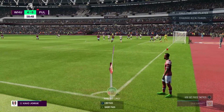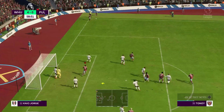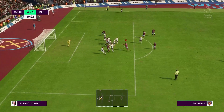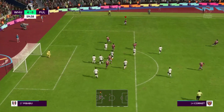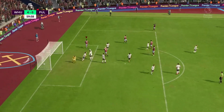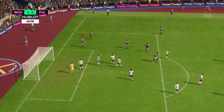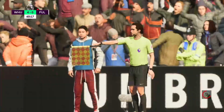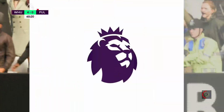Here's a go for Cornet from the corner. Towards Tony, headed away, Simican on the chest. And then sort of a half volley, but it drops back out to Cornet, who swings it into Tony, goal, easy. No, he's offside, okay, don't worry. I mean, my plan worked. My plan didn't really account for the offside rule.